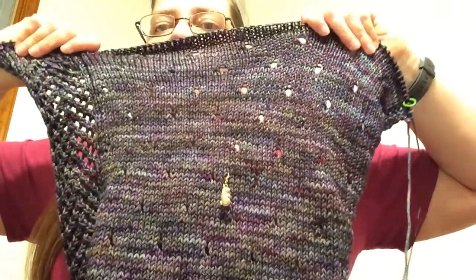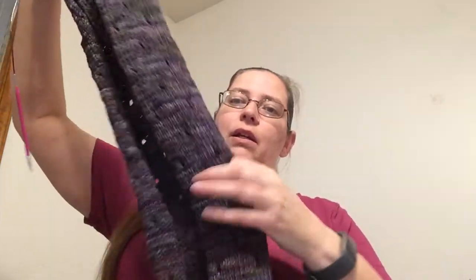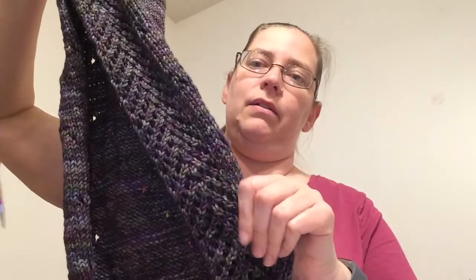So, here is where I was. My little bunny was where I was last week when I podcast. Guys, I'm almost done. Almost done. I need to measure it again. I mean, that lace. Oh, so gorgeous. But I'm just tired of working on it.